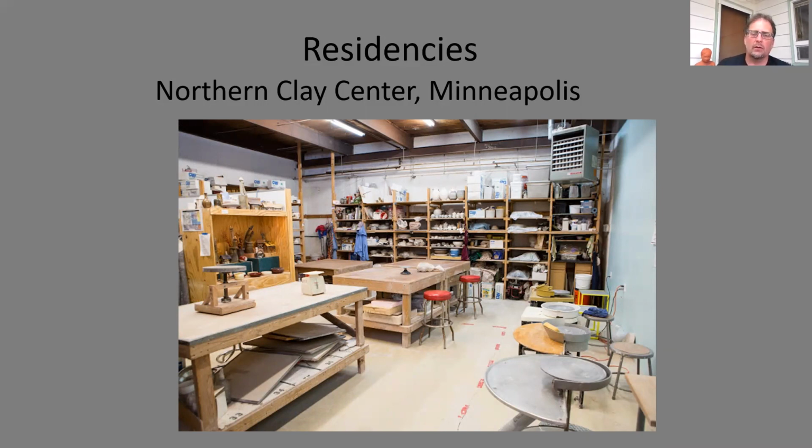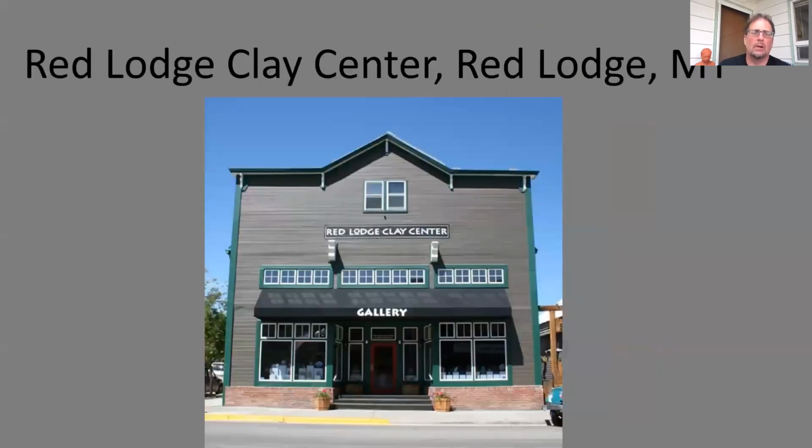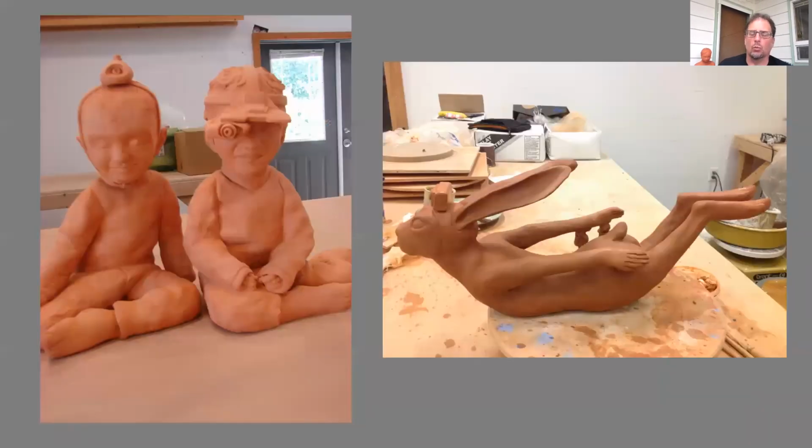Northern Clay Center is a great artist residency program. I was there for 3 months several years ago. The place is just filled with artists of all different kinds and skill levels, and they're all feeding off each other's energy. It's wonderful. Red Lodge Clay Center in Red Lodge, Montana, a relatively new residency, beautiful studios, amazing natural environment there. And I got a chance to do some work there a couple of years ago.